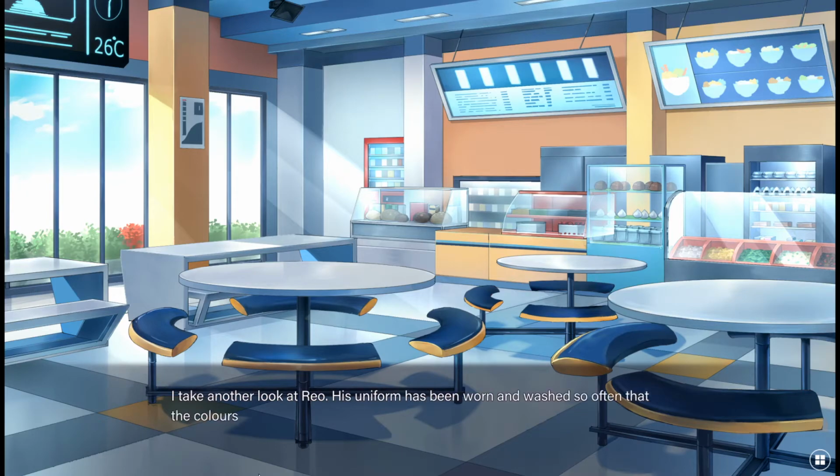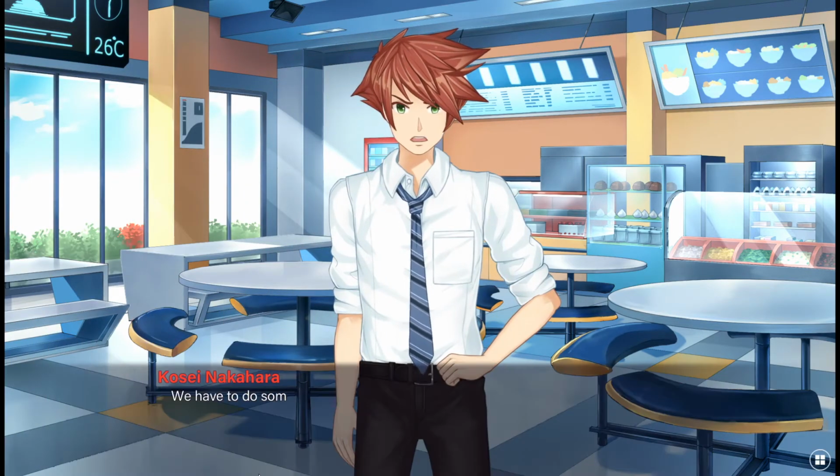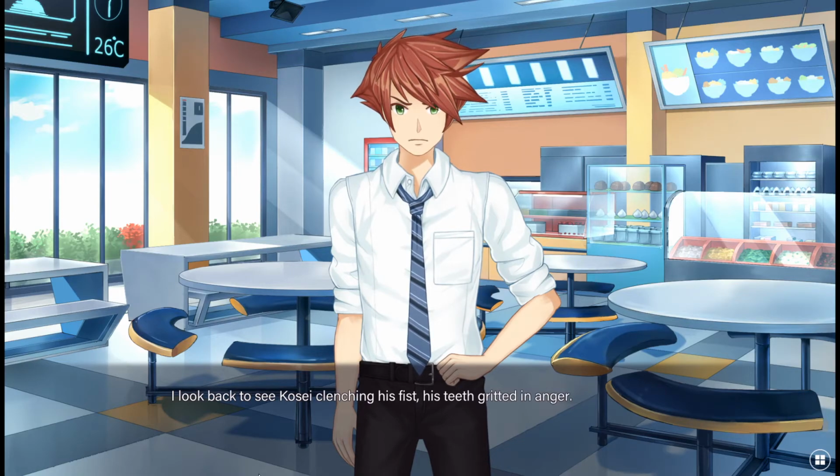I take another look at Ryo. His uniform's been worn and washed so often that the colors have faded. It hangs loosely off his skinny frame. My guess is that it's secondhand. I can see the patches where holes have been hastily sewn up. It doesn't seem like Ryo is hiding any money. The bullies circle in on the boy. We have to do something! I look back to see Kosei clenching his fist, his teeth gritted in anger.